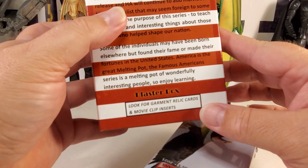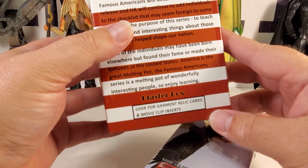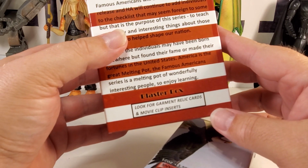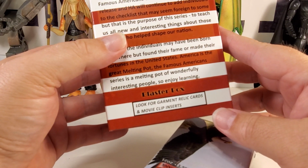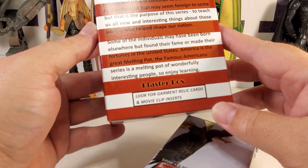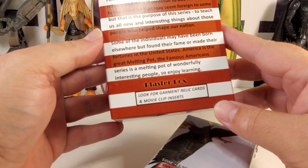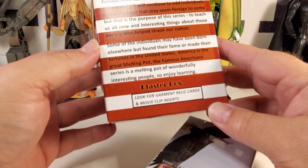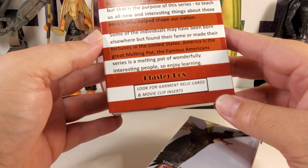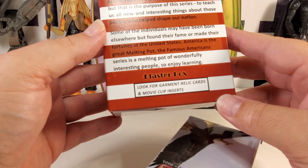Let's see. Famous Americans will become an annual release, and HA will continue to add individuals to the checklist. That may seem foreign to some, but that is the purpose of this series, to teach us all new and interesting things about those people who helped shape our nation. Some of the individuals may have been born elsewhere, but found their fame and made their fortunes in the United States. America is the great melting pot. The Famous Americans series is a melting pot of wonderfully interesting people, so enjoy learning.